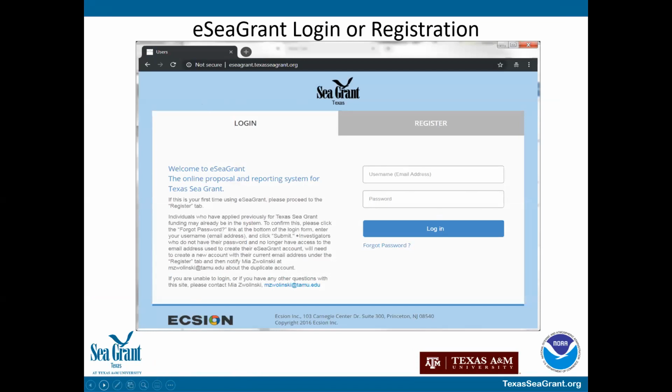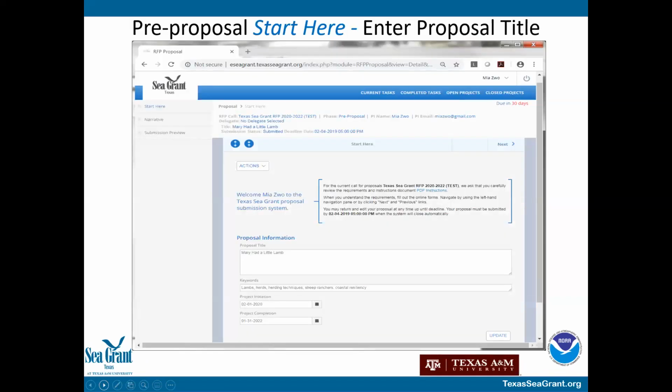But I just wanted to show that to you quickly where you register. That's the landing page. And then simply navigating the system steps you through every process, where you start here and start a proposal, where you next upload the one-page narrative, and then a submission preview where you're able to preview what you will submit, which can be submitted multiple times up until the deadline. So it's a friendly user system in that regard, and it will be very easy for you.